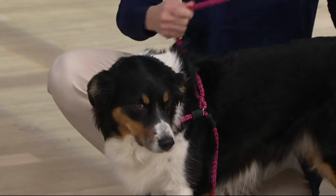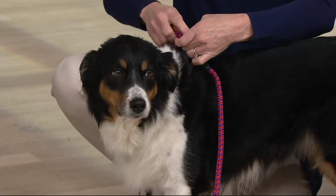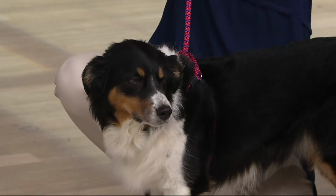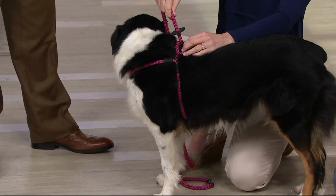Then you just take the leash, you go underneath the body, you bring the handle up through a little buttonhole in the top, and bring the stop up through and then lower down. That's it. Now, when the dog pulls, it's going to tighten around the barrel.